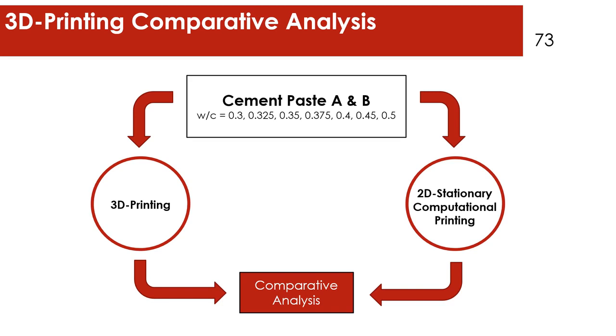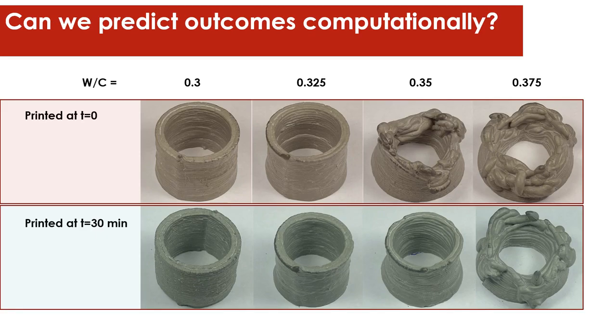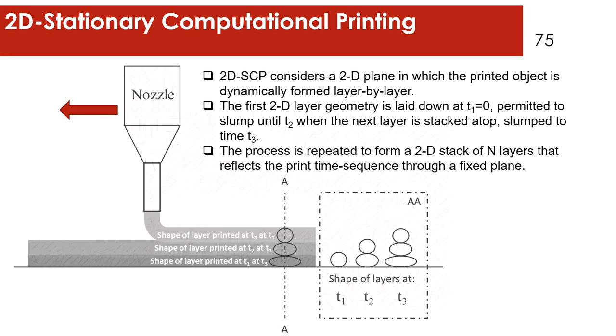That being said, we were ready now to compare actual printed samples to computationally printed samples. So here again are our printed samples, and we then had to develop a technique so that we could computationally print. Computational printing using continuum-based models is very time expensive. So we developed a technique we call 2D stationary computational printing. So imagine you take a slice through the material that's being printed. What's going to actually happen? Imagine you can only see that two-dimensional slice.